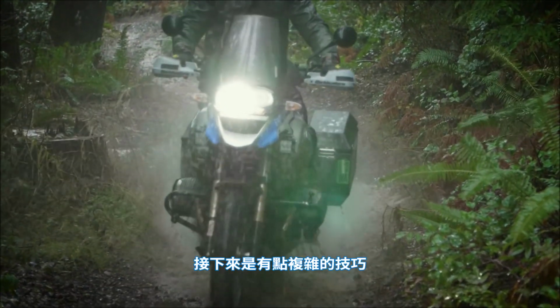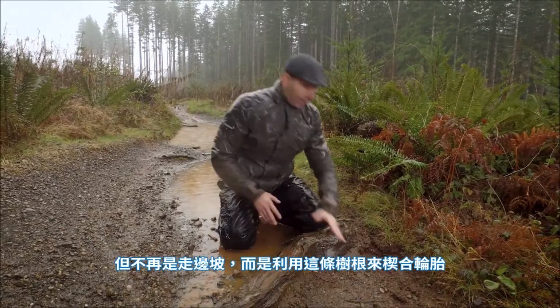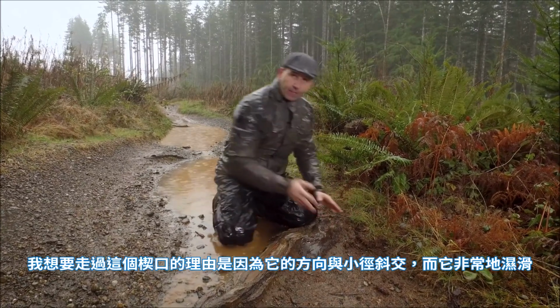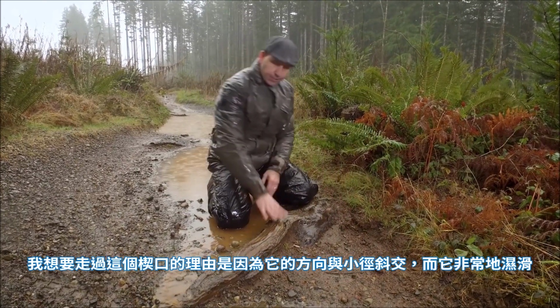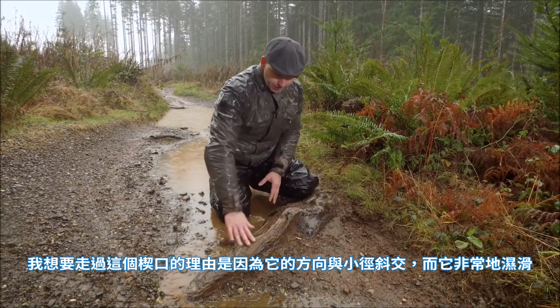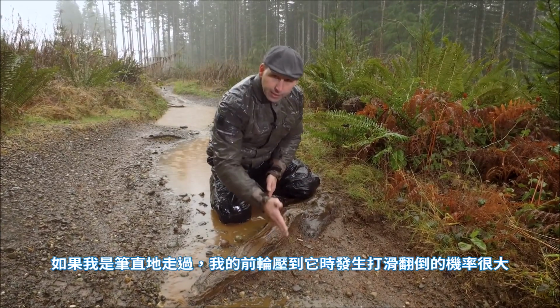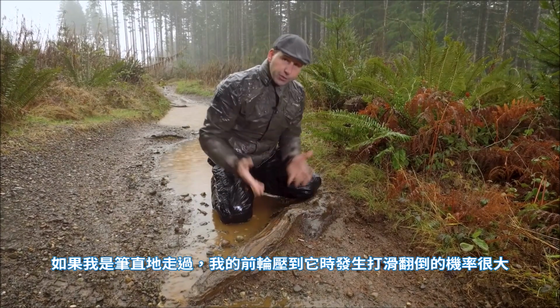Here's a little more complex approach. We're still going to use that same bank strategy, but instead of just banking into the land, we're going to use this root to wedge the tire. And the reason I want to come into this wedge here to clear it is this root that's running diagonal across the trail is very wet and very slick. If I were to come square onto this root and hit it with my front tire, the chances of it slipping right and falling down are much greater.